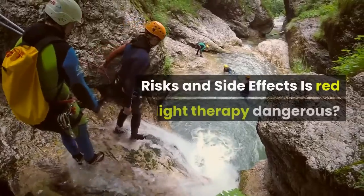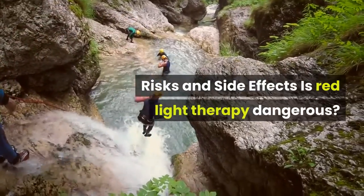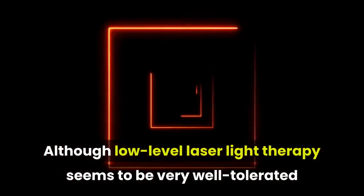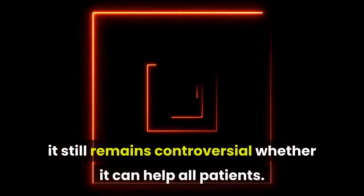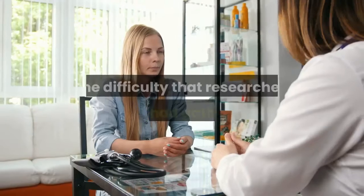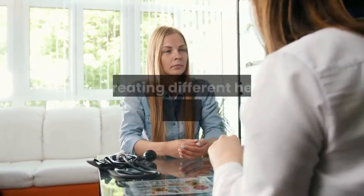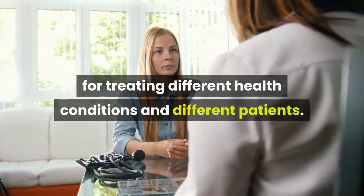Risks and side effects. Is red light therapy dangerous? Although low-level laser light therapy seems to be very well tolerated and unlikely to cause side effects, it still remains controversial whether it can help all patients. One difficulty that researchers have had gathering results from studies on red light therapy is pinpointing which light ranges are optimal for treating different health conditions in different patients.